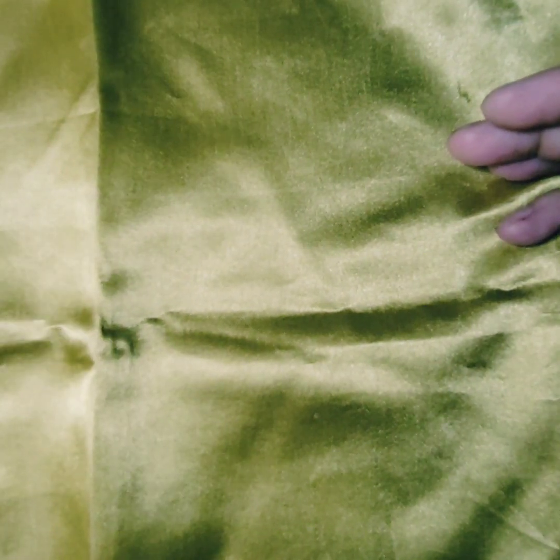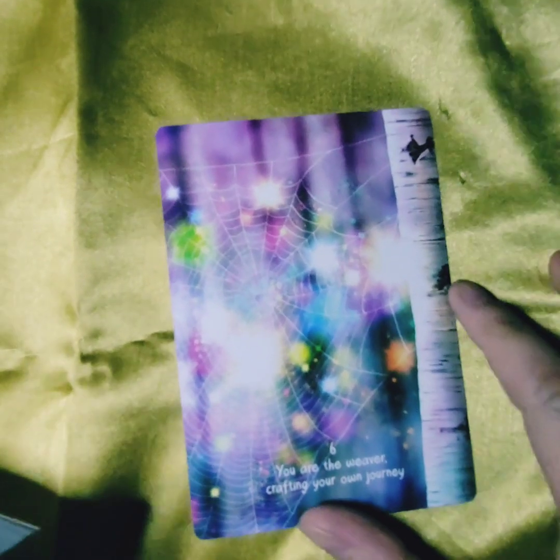All right, beautiful. I'm not gonna shuffle on screen because they're brand new cards, so they're gonna be hard to shuffle. And I wanted to get through these few cards that I pulled out. So let's take a look at this one here, the first one I had pulled. You are the weaver, crafting your own journey. I think it's just because I love this card.